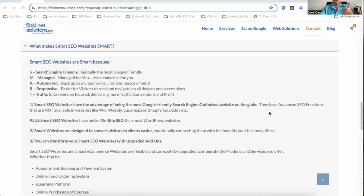So our EZY Drop Shipping websites, our Aussie DIY websites, and our smart SEO websites and e-commerce websites are smart SEO websites. And the reason is because they are search engine friendly, globally the most search engine friendly, Google friendly. We manage the website for you, so there's less headaches for you. They're automated. We do backups to a cloud server for your peace of mind. We do that daily. They're responsive, so easier for the visitor to read and navigate on all devices and screens. And we are traffic to conversion focused to help you deliver more traffic, conversions, and thus more profit in your business.